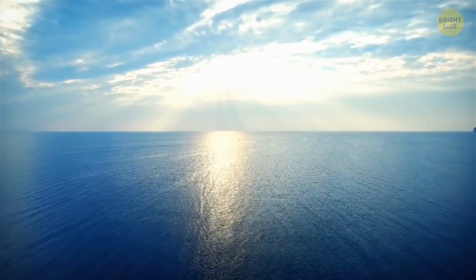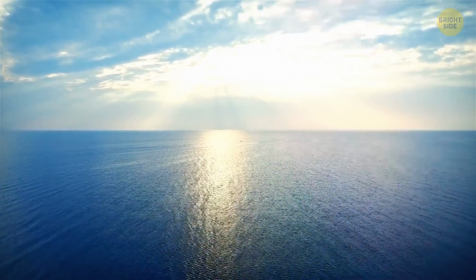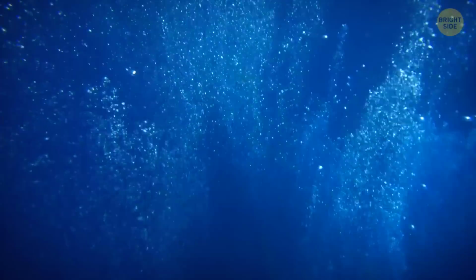The ocean is blue because water absorbs the majority of red colors in the light spectrum, so there are only all the shades of blue left for us to see.